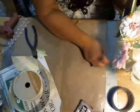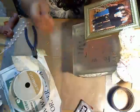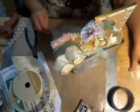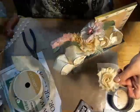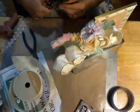And now I think it needs a little something down in this corner right here. What do you think? So I think I'm going to use this final leaf and this final gold flower that I have, but this one has a lot of knitting on, so I'm going to cut that off.